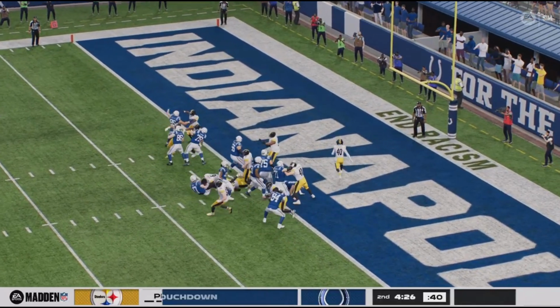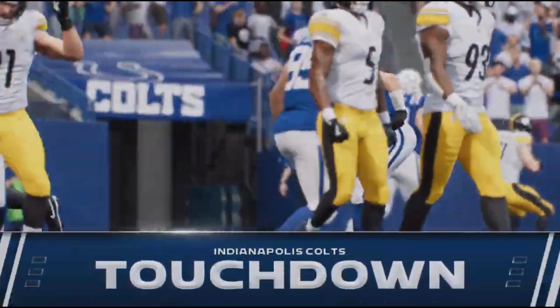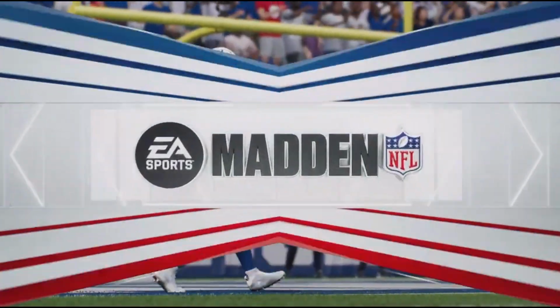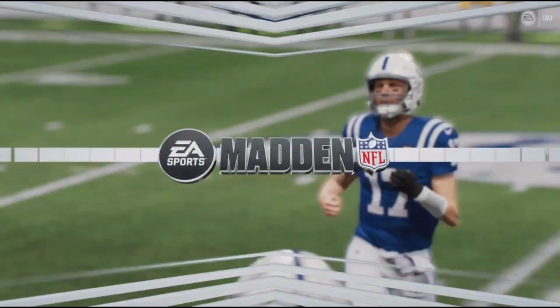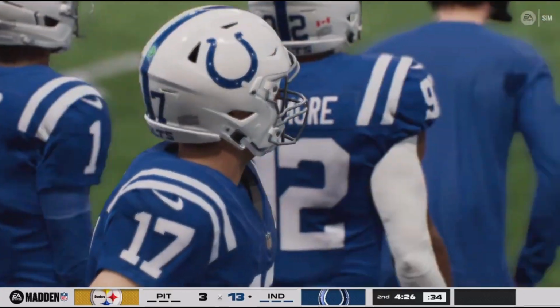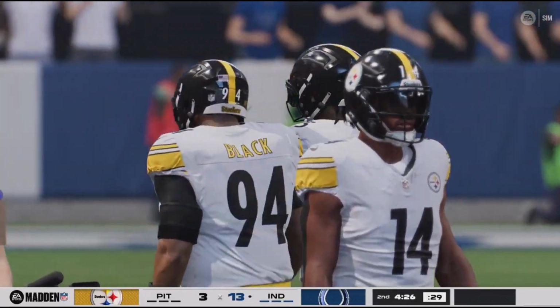On the sneak, Rivers. And he'll get in. He's over for the touchdown. The sneak successful from a yard out. And the Colts are able to widen their advantage. And this is something right out of Philadelphia's playbook. They were successful running this with Jalen Hurts. But this is a copycat league, so if it works for them, everyone thinks it'll probably work for us. And here, it does.